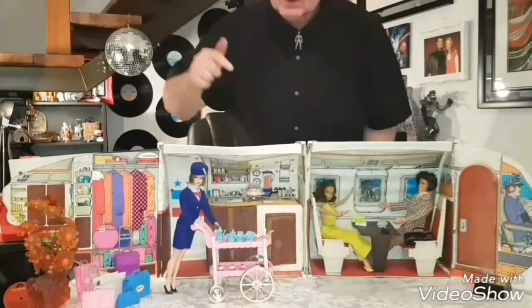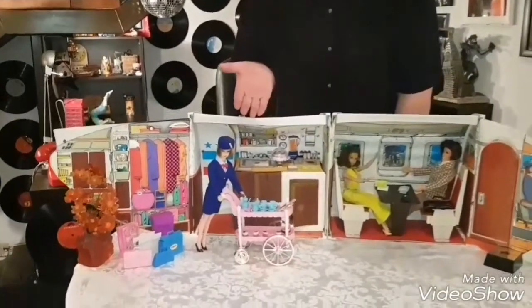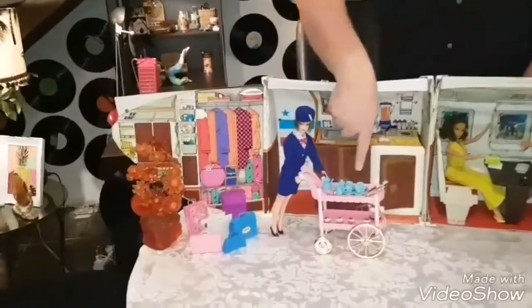So to start off with, this is the lovely Barbie Friendship, which I got at a car boot sale for 10 bucks. It's in pretty good condition. Thank you, Mamacita. It's missing the rear tail section, and it doesn't hook up at the sides like it's supposed to when it's closed. And it doesn't come with the original trolley. Very few of the trolleys survived because they were such flimsy plastic. So I got this one from China online.